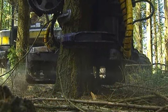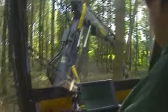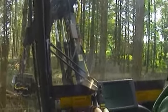Today, timber processors have replaced much of the tree felling once undertaken by hand. To fell, delimb, and cut to the required length can take as little as a minute.